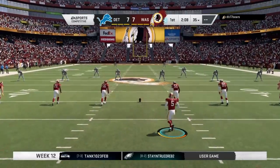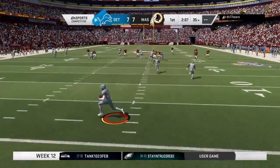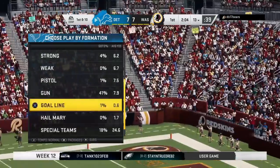So all even at seven now as they kick it away. This is fielded a couple yards deep. And he will take it back only to about the 13-yard line here.